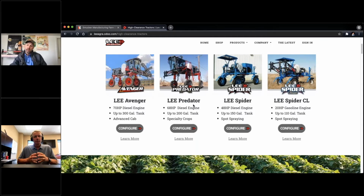The key to the Predator is it has hydraulic in and out and up and down motion. So you can get up as high as, right now, depending on the tire package, about 84 to 85 inches of ground to frame clearance, from the ground to the bottom of the frame, for crop clearance.